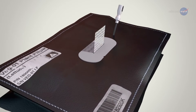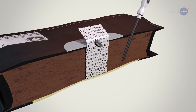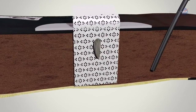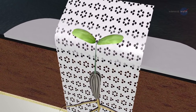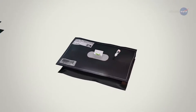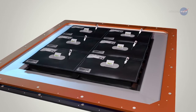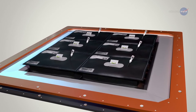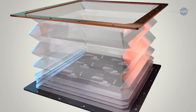Wicks are implanted in the bags to draw water into the substrate and provide a place to glue the seeds, which are oriented so roots will grow down into the substrate and shoots that emerge will push out of the bag. LEDs furnish light for photosynthesis and give the shoots a sense of direction so they keep growing upward. The walls of the Veggie chamber can expand to make room for the growing crop.